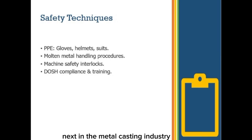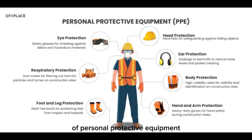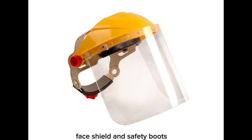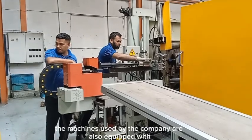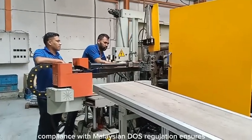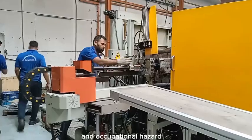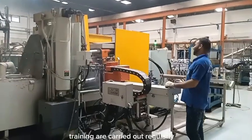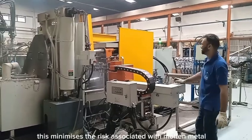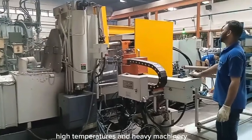Next, in the metal casting industry, safety is paramount. YT Casting carries out safety techniques by enforcing strict use of personal protective equipment (PPE), such as heat-resistant gloves, face shield, and safety boots. The machines used by the company are also equipped with safety locks and emergency stop mechanisms. Compliance with Malaysian DOS regulation ensures that safety audits, fire drills, and occupational hazard training are carried out regularly. This minimizes the risk associated with molten metal, high temperatures, and heavy machinery.